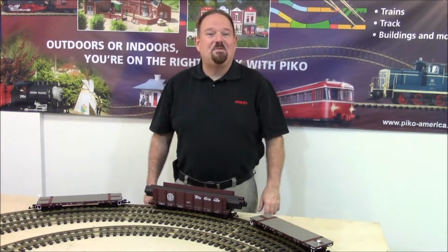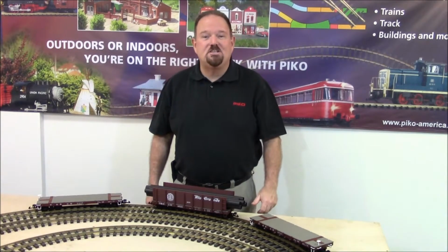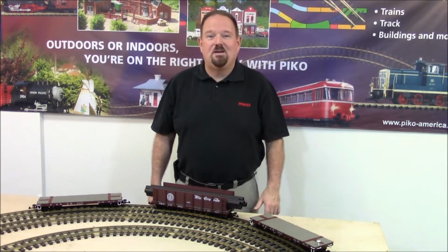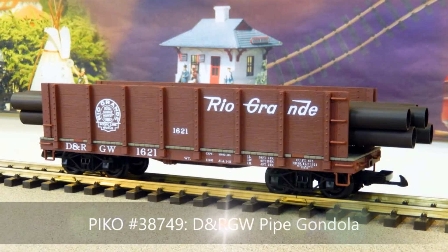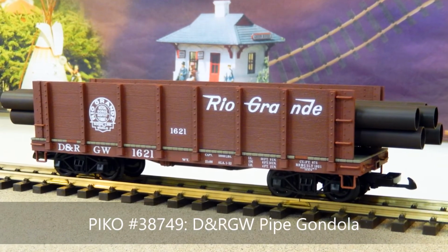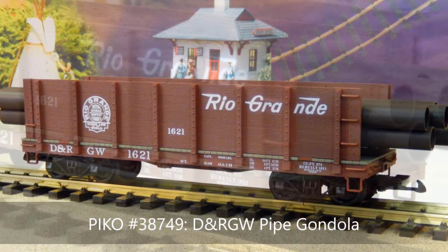Hi, I'm Jonathan Metter, and we're here in PIKO America's service department with new products for the month of October 2017. First up is a rather unique car. This is modeled after real cars on the Denver and Rio Grande Western narrow gauge.